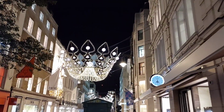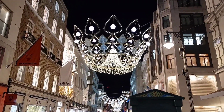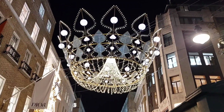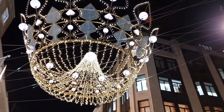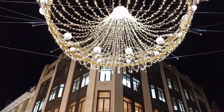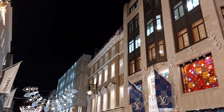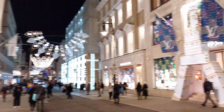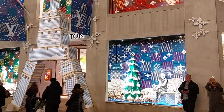But as we continue up over here, we got Dior and the second Chanel have no decorations this year. Some places are actually not going to do decorations. As I mentioned with Fortnum and Mason having a statement about the cost of living crisis and of course the energy crisis. Some places might not have decorations this year. And of course, we've already seen the one Chanel shop with decorations, but here's Louis Vuitton.